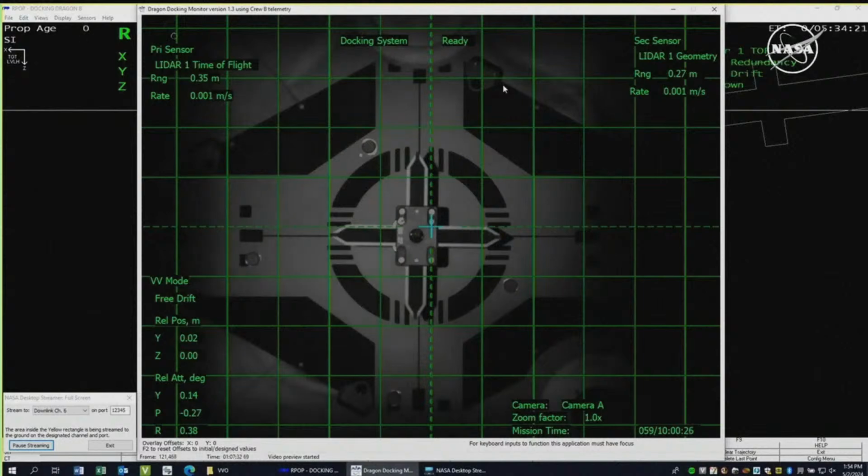Continuing to stand by as that first set of hooks drives. Everything going smoothly so far. And the first set of hooks is now closed, second set beginning to close.